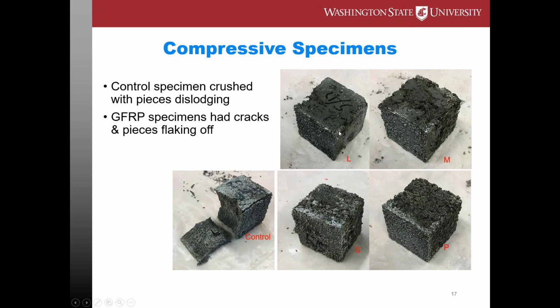These are specimens after they've been crushed, just for comparison. One of the things that is noticeable is that with the control, you can see a big piece of the specimen just broke off. However, the ones with GFRP were able to show a little more integrity and hold together. For some of the specimens, you can see little pieces that broke off, but nothing major like the control.